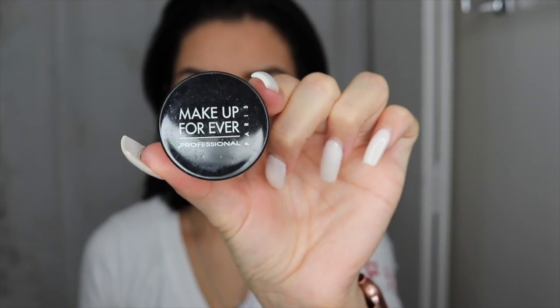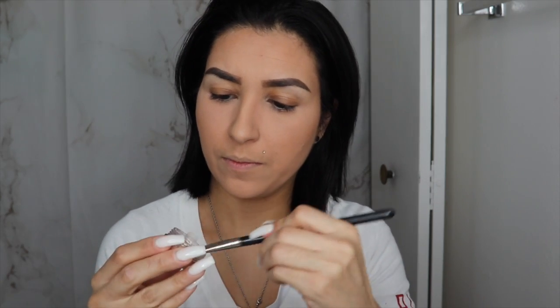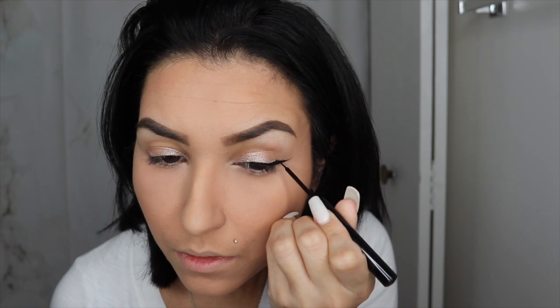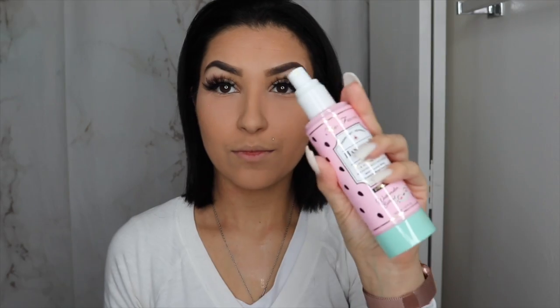Next, I'm going to go ahead and take the Makeup Forever Aqua Cream, and it's in the color 13. You're just going to get a flat brush, or you could use your fingers if you don't have nails, and you're just going to go ahead and pat this into the eye. It's a quick eye look. It actually is waterproof. Anything that is the Aqua line from Makeup Forever is waterproof, so this isn't going to budge. And then you're going to go ahead and line your eyes if you like. I love wing liner. I just did one on camera just so you could see. I do have a tutorial on wing liner as well, and then I did put some lashes on.